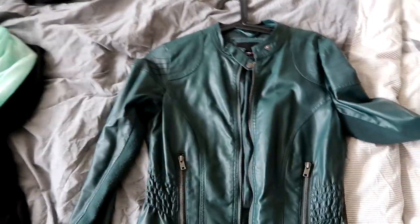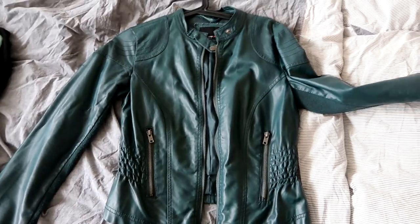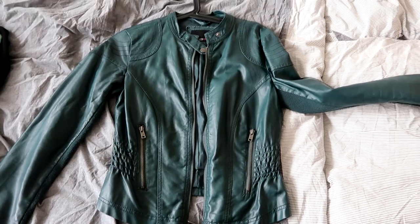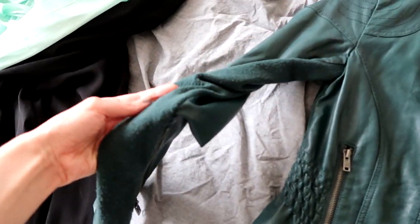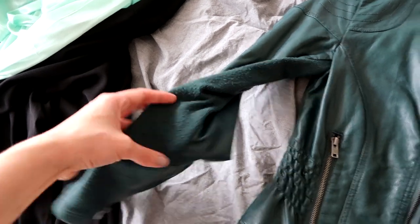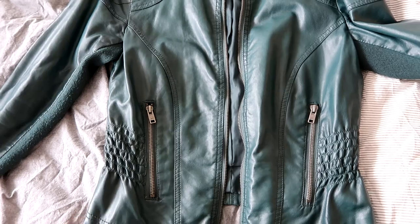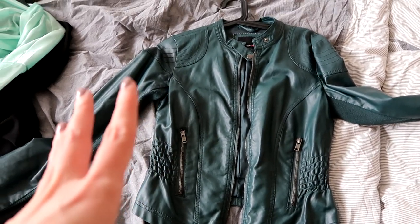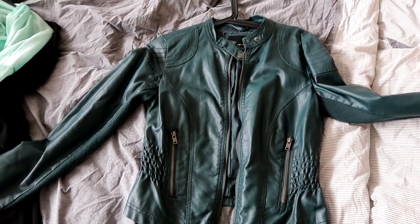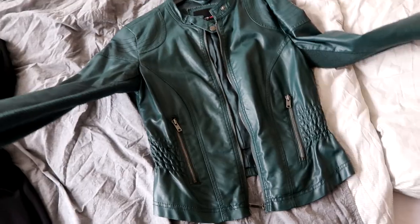Same goes for this green faux leather jacket. I don't know, I bought this, and I can't actually remember wearing this. I'm sure I have worn it because, I mean, you can tell it's been worn. But I don't remember what I used to wear it with, and I have no idea what I would pair it with if I were to wear it now. Plus, I have like 6 other faux leather jackets, so it is really time for me to part with some. And I think this one won't make the cut, so yeah.